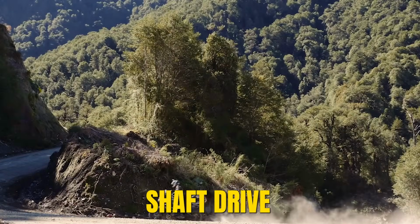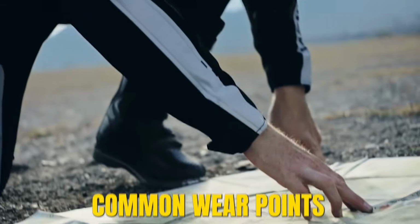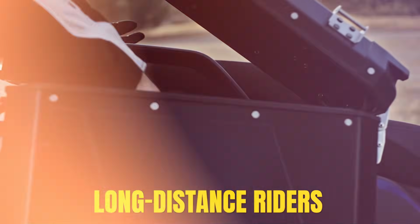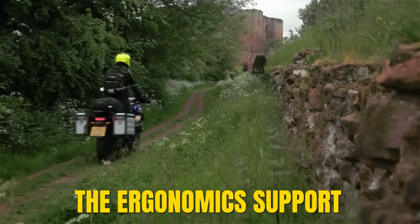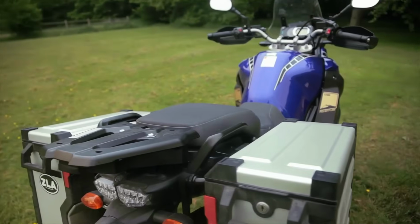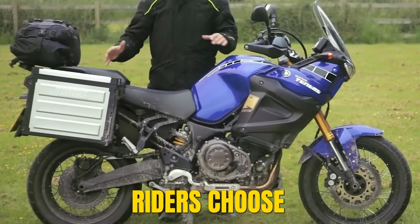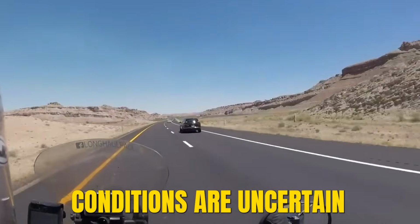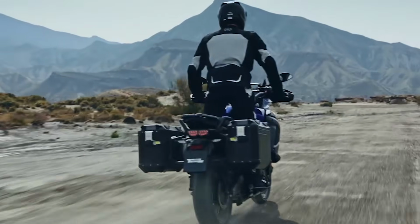Shaft drive is a big part of its touring credibility. It reduces routine upkeep and removes one of the most common wear points for long-distance riders. The chassis is stable when loaded, the ergonomics support extended rides, and the bike never feels stressed cruising at highway speeds. The Super Tenere isn't flashy, and it doesn't try to be. It earns its place by being the bike riders choose when the route is long, the conditions are uncertain, and reliability isn't negotiable.